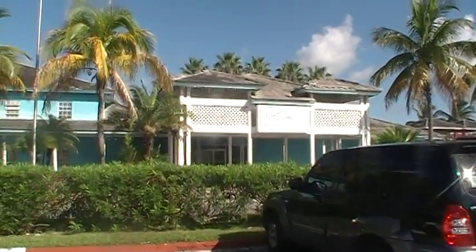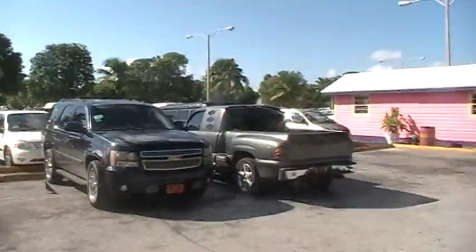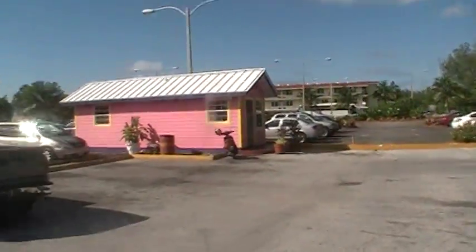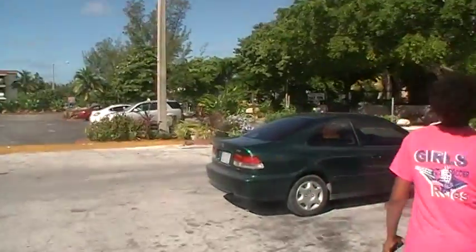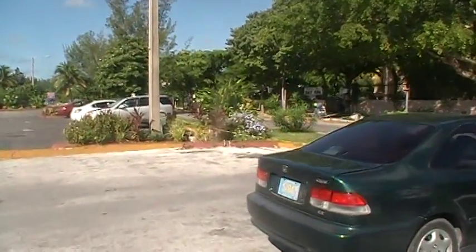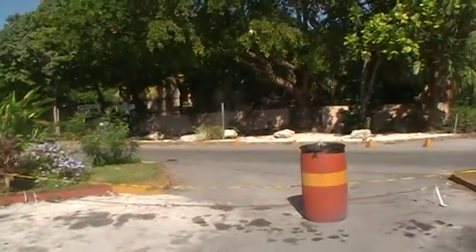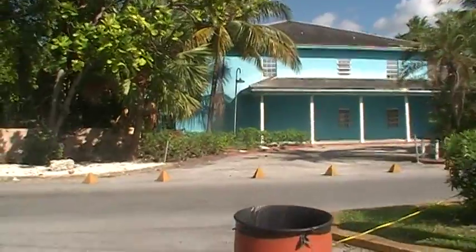In front of the Port Lucaya Resort is this whole parking lot area, which is a parking lot for not only the Port Lucaya Marketplace but for this area. And we're now going to proceed into the property. But what I'm going to show you first is the front of the property and the driveway.